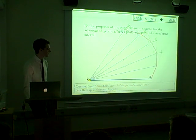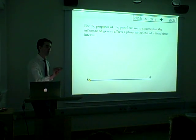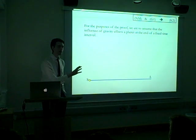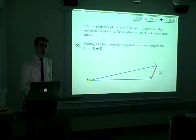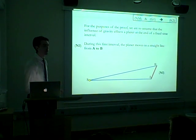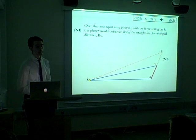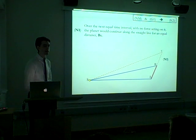Newton was claiming. The diagram refers to a planet orbiting the sun. Rather than consider the continuous motion of the planet orbiting the sun, he breaks it down into small chunks. He says, at the very beginning, the planet is heading on its merry way, starting at A, and we're going to assume that for the first time interval, no force is experienced by the planet. And it travels from A to B. No force, no acceleration, so it goes in a straight line from A to B, in accordance with Newton's first law. In the second time interval, if there were no force, it would head up the same distance, because there's been no acceleration, in the same direction, so to BC.